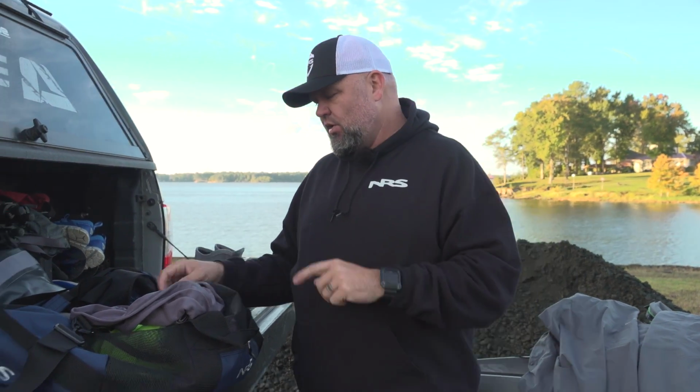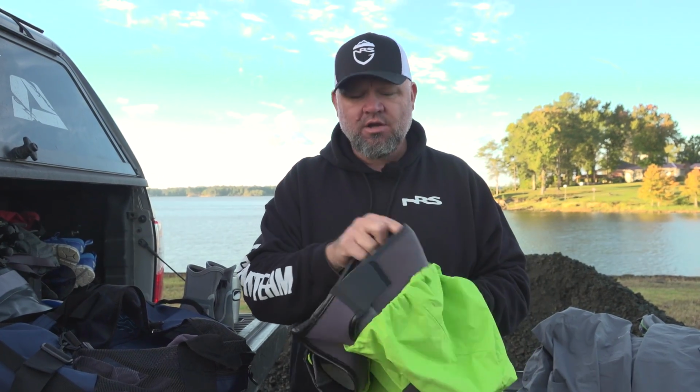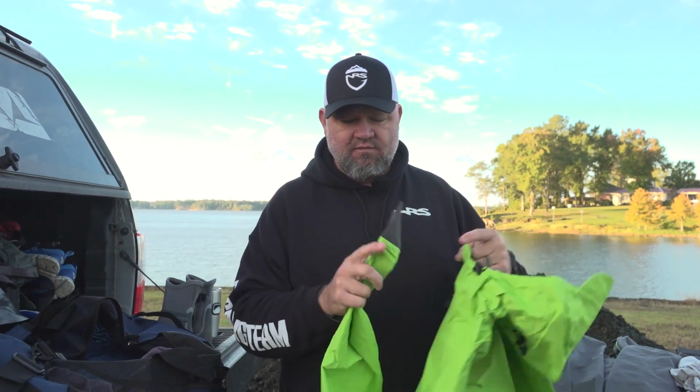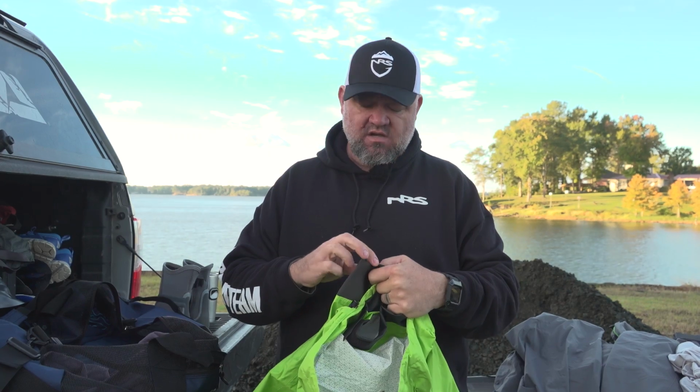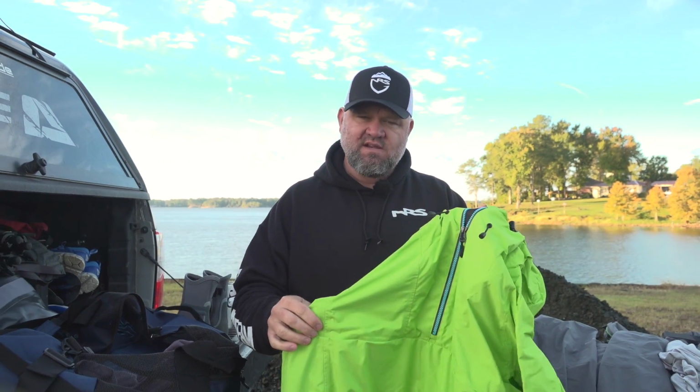But here's the deal. Once I'm below that rule of 120, right? Once the air temperature and the water temperature don't add up to 120, then I'm gonna go with a semi-dry top. The reason it's not a fully dry top is it doesn't have a neck gasket and it doesn't have the fully gasketed sleeves, even though it's got this neoprene sleeve there. This is a semi-dry top. So anytime I'm below that rule of 120, I'm gonna go with a semi-dry top.